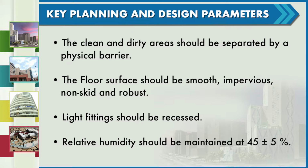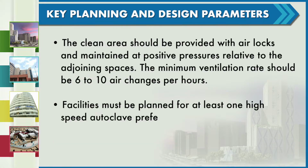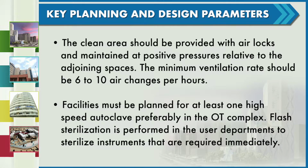The floor surface should be smooth, impervious, non-skid and robust. Light fittings should be recessed. Relative humidity should be maintained at 45% plus minus 5%. The clean areas should be provided with airlocks and maintained at positive pressure relative to the adjoining spaces. The minimum ventilation rate should be 6 to 10 air changes per hour. Facilities must be planned for at least one high-speed autoclave, preferably in the OT complex. Flash sterilization is performed in the user departments to sterilize instruments that are required immediately.